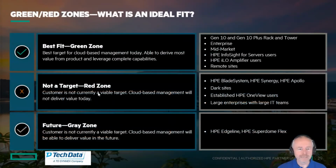And there you go. Like I said, we have that red zone customers with Synergy, for instance, they will be still using OneView. Why? Because OneView is built in a Synergy frame, which is, by the way, definitely a larger environment anyway.